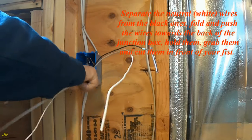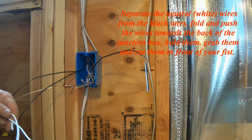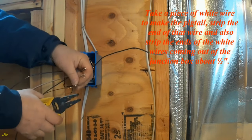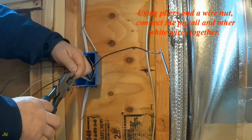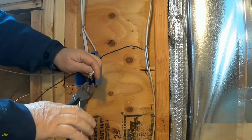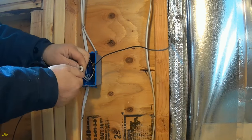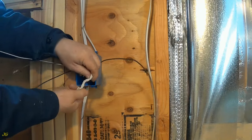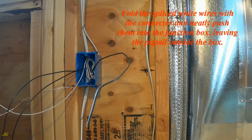Separate the neutral, white, wires from the black ones. Fold and push the wires towards the back of the junction box. Hold them. Grab them and cut them in front of your fist. Take a piece of white wire to make the pigtail. Strip the end of that wire and also strip the ends of the white wires coming out of the junction box about 1/2 inch. Using pliers and a wire nut, connect the pigtail and other white wires together. Fold the spliced white wires with the connector and neatly push them into the junction box, leaving the pigtail outside the box.